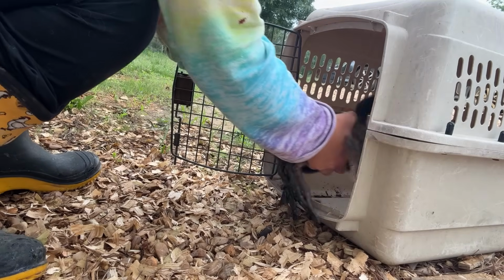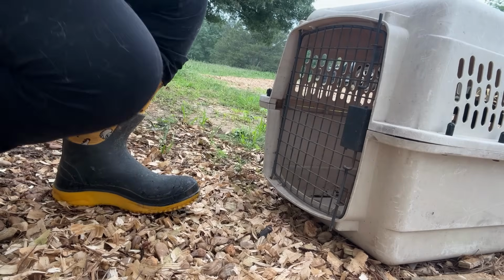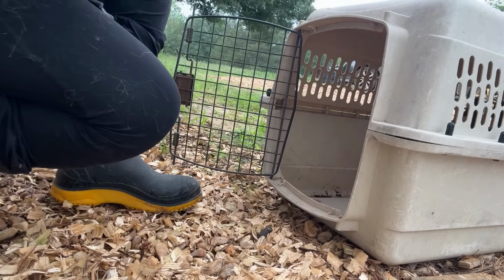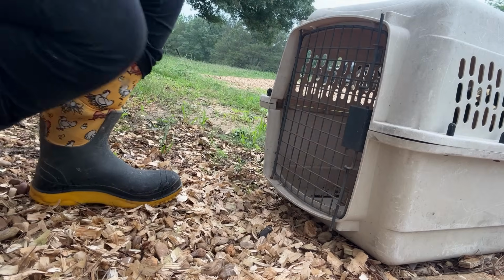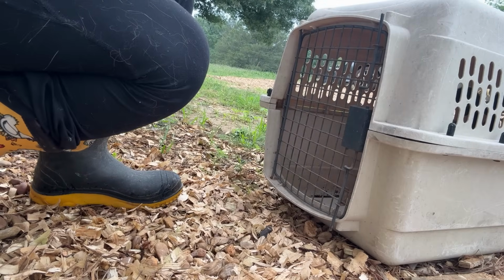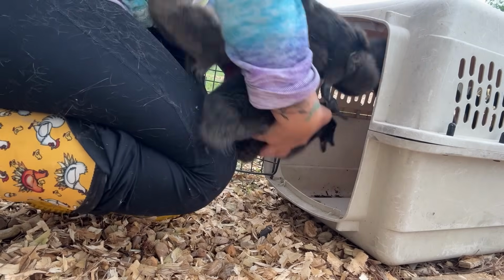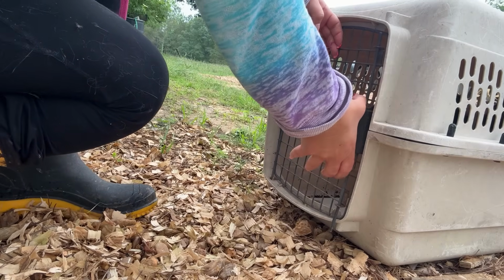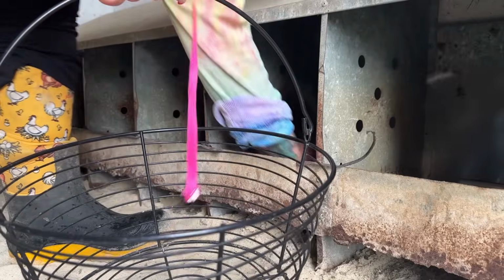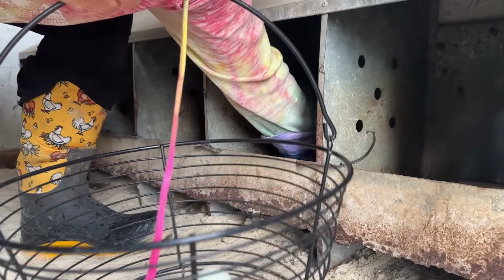First three. Oh, babies. Oh, no. I know, calm down. I know. There we go. Gotta collect all the eggs.